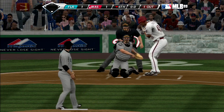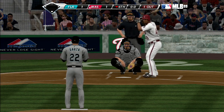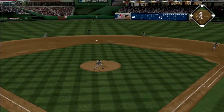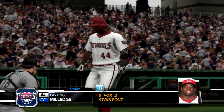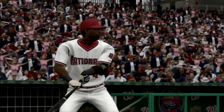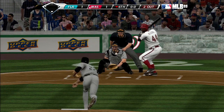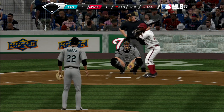And a called strike down in the zone, 0-1. Still throwing 94 with good location. Swinging, a tapper out in front. Throw in time at first for out number 2. Nyjer Morgan will stand in, 0 for 2 thus far. Changeup called strike 1. And a first pitch changeup there. That pitch has been money for him so far.